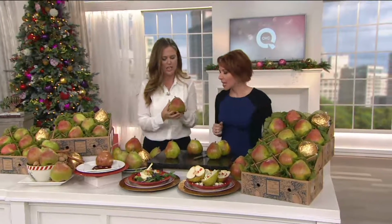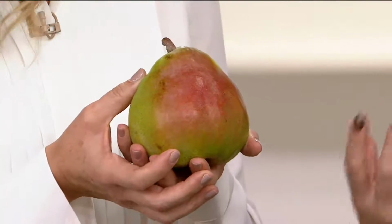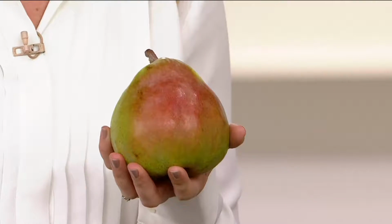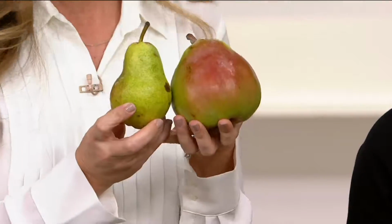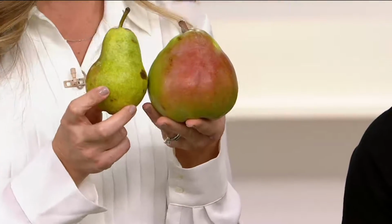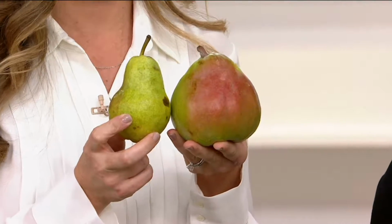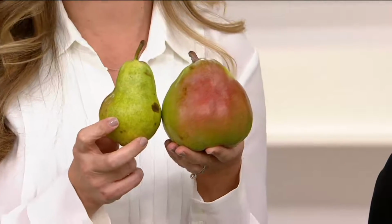Look at these. They are ginormous. And not only are they large, they're very, very sweet. They're not like the type of pears that we find at our grocery store. That's right. Let me just show you what you will find at the grocery store. Just look at the difference. This is your Royal Riviera pear. This is a pampered pear. It is absolutely gorgeous, and it's only available this time of year.